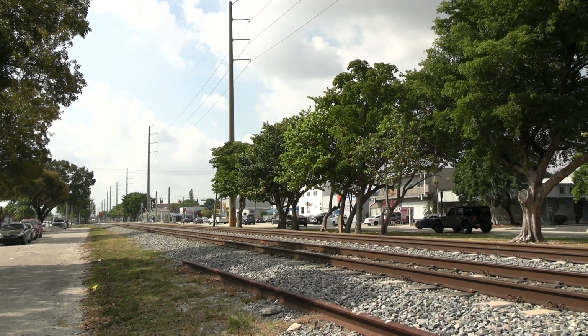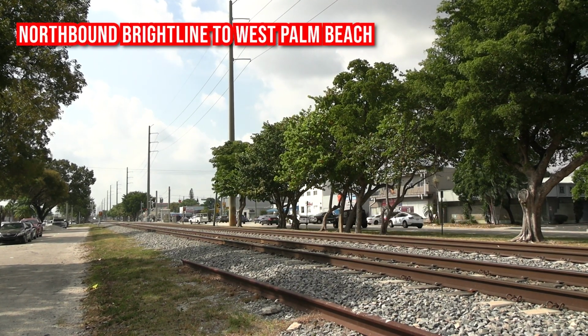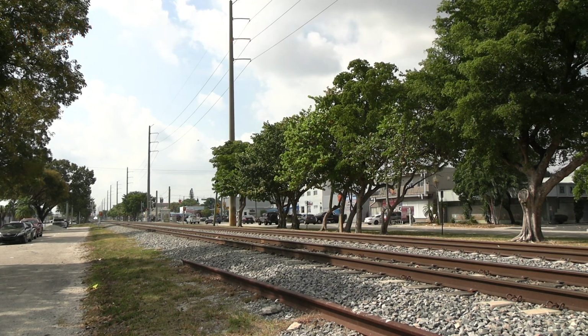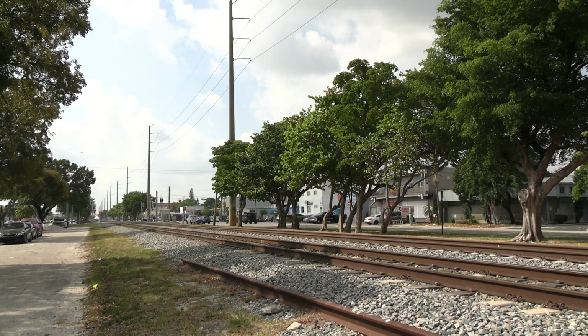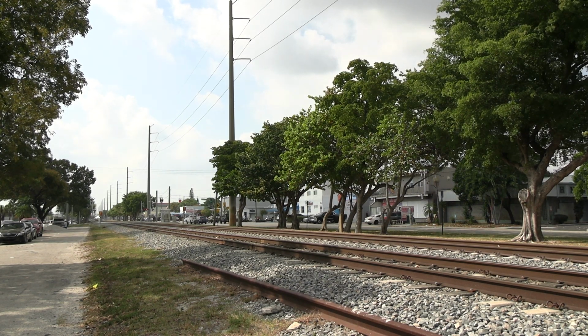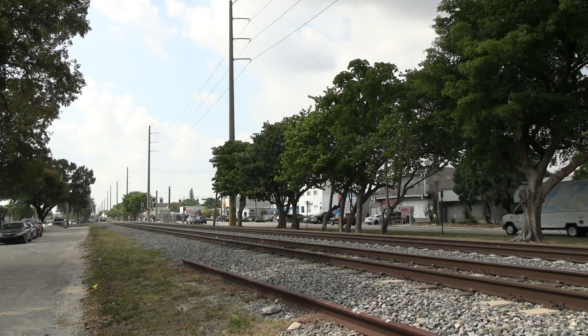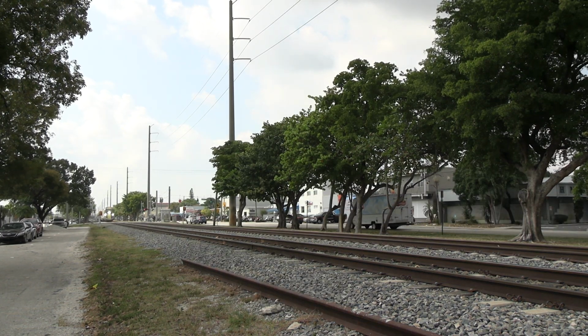The portion of the FEC Mainline in South Florida runs through densely populated residential areas. Consequently, almost the entire line from West Palm to Hialeah is a quiet zone, meaning trains do not blow their horn for railroad crossings. The only time you will hear a train blow its horn is in emergencies or for rail fans, like Bright Blue does here.